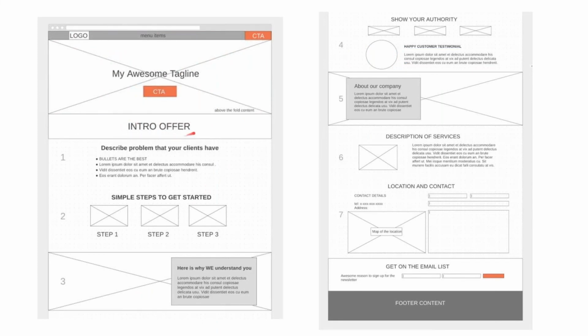We're gonna have our intro offer of some sort, or maybe you have a newsletter subscription, which is also a great thing. Next, you're gonna talk about the problem that your clients might have, and why they come into your studio. What kind of problems can you solve for them?